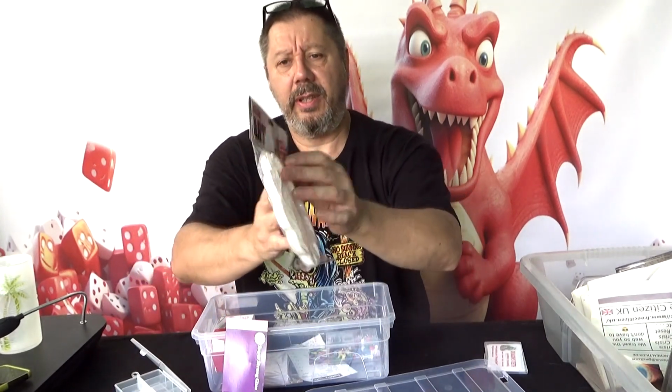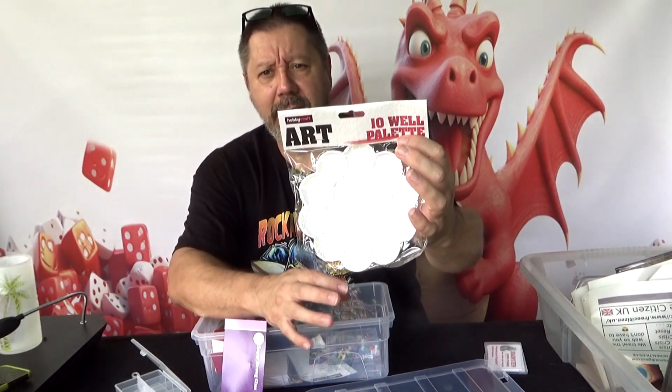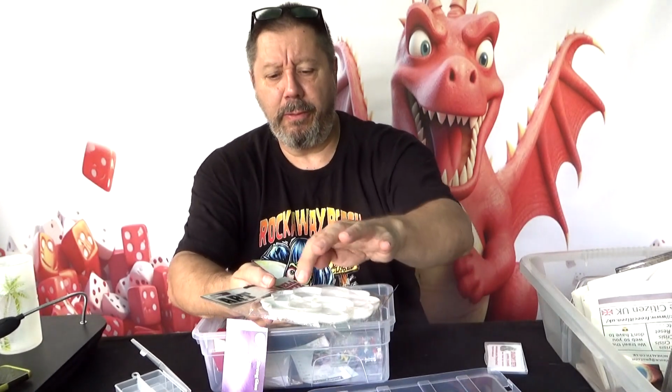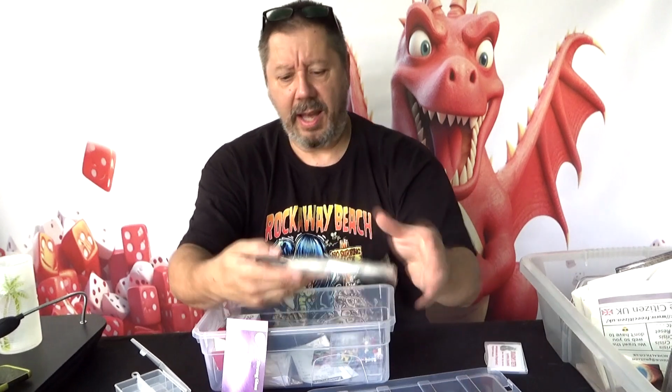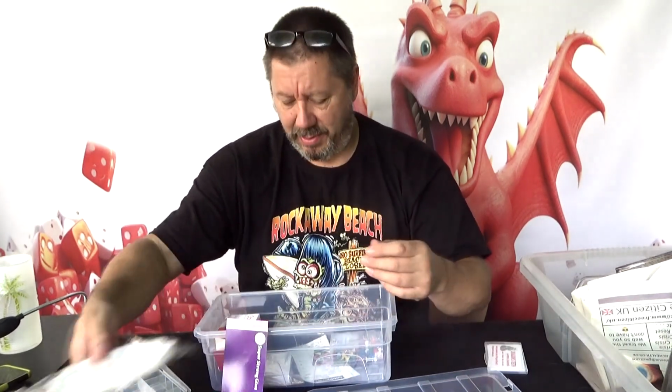And then I saw they've got quite a few different types of these. These are just plastic palettes. I'm working in acrylic, which are water based, so these are ideal for being able to put in a few different colours, use the middle to mix, and easy to clean, easy to store. And again, that was very cheap.